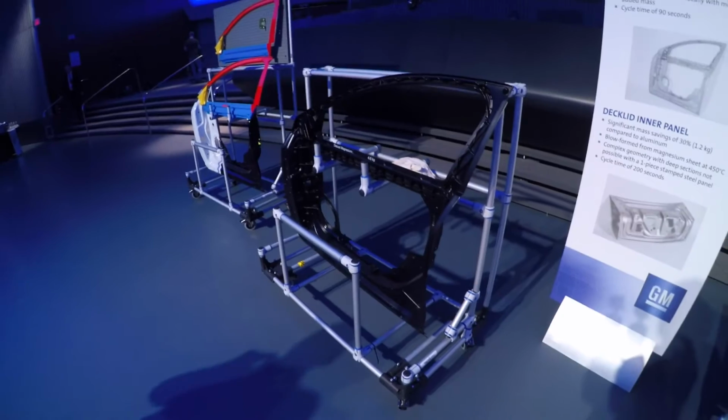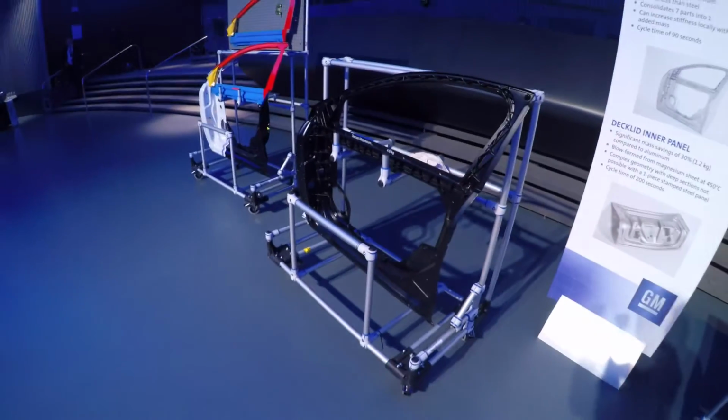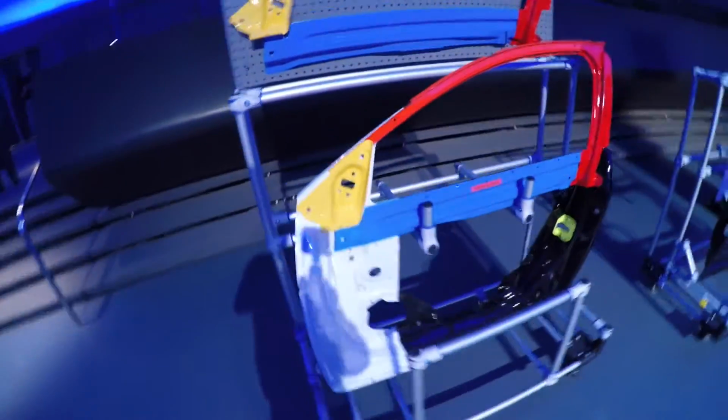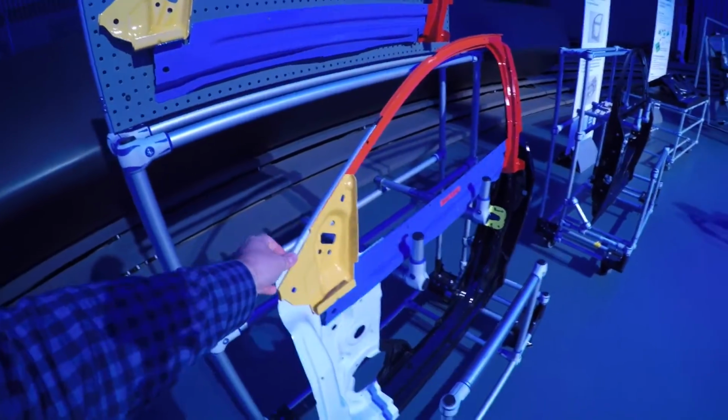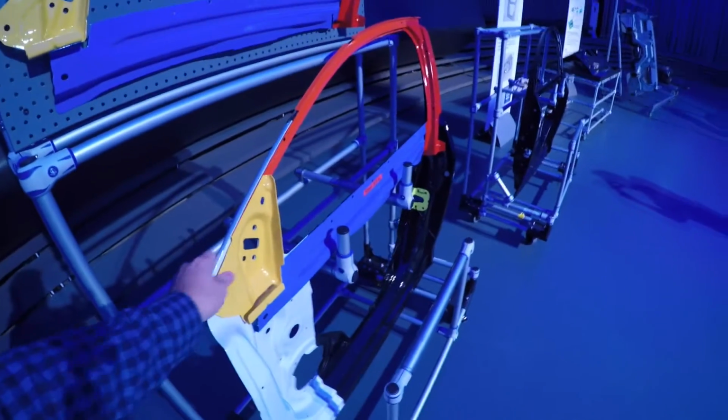The other thing they're working on as well is the use of different materials for body structures. So, for example, this door frame over here is made out of magnesium, weighs 4.6 kilos, whereas the equivalent in steel, where you have to bond multiple parts, 8.9 kilos. So it's a saving of about 50% that you would otherwise lose. So it's an impressive setup.